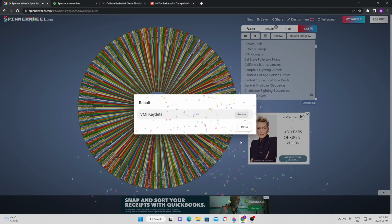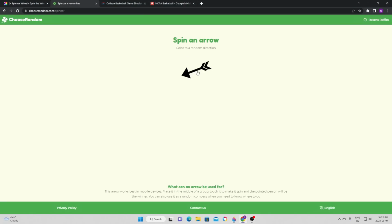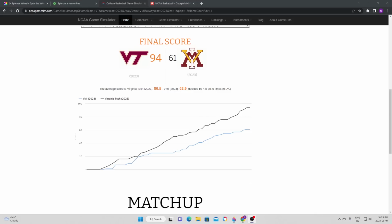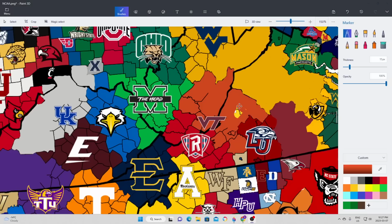The VMI Cadets. Or should I say Keydets? I'm actually not sure about that one. They're going to then travel to the southwest. And southwest from VMI means they're going to have to face Virginia Tech. And as expected, Virginia Tech takes down VMI pretty handily and gets a reward of their first piece of land. And like that, Virginia Tech picks up a nice piece of land.